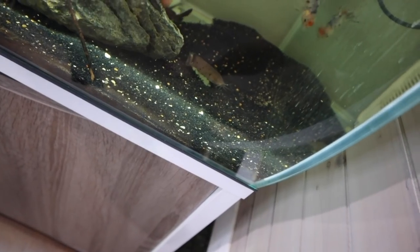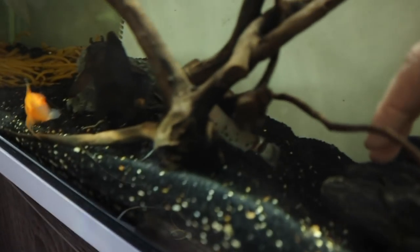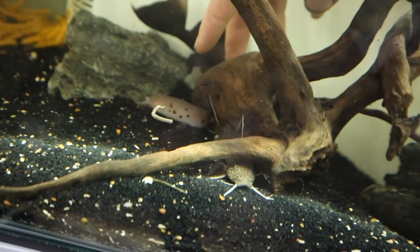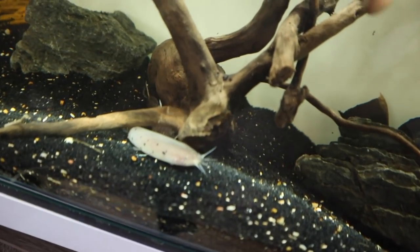Oh, there he is. I don't know if he has any juice in him right now. Ow! Ow! Oh my gosh! Well, that is him down there. You guys can see him a lot better now. I want to give you some good shots, but he's sitting under that pleco. There he is. Ow. But he kind of just hangs out.